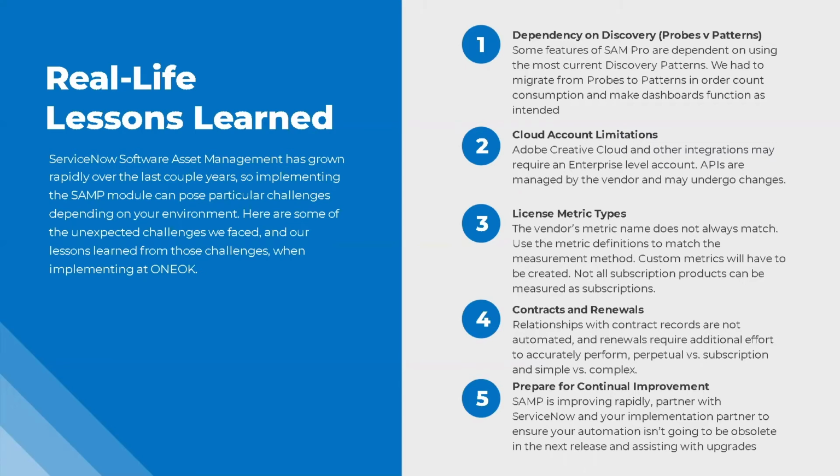One of the things that we discovered was the dependency on discovery. A lot of people don't know that for some software products, particularly things like SQL or Citrix, some of those more complicated enterprise type products really require discovery. They're not like your desktop software where you can just get a list of everything that's installed and you can just count those installations and everything goes well.